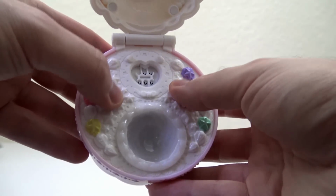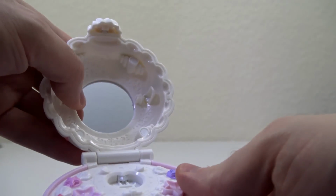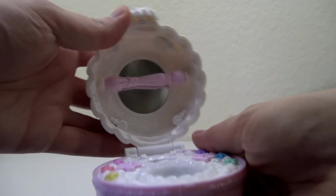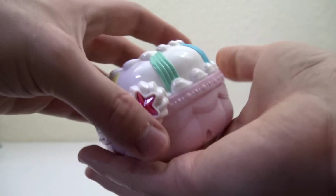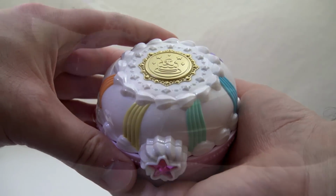Have the two buttons and then the bowl here. And then actually up here, the MazeMaze stick will actually fit right in there. That way you can close it and not lose that piece. So let's go ahead and get this started up and we'll show you what it does.